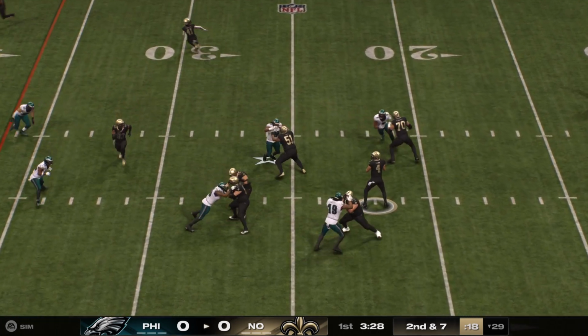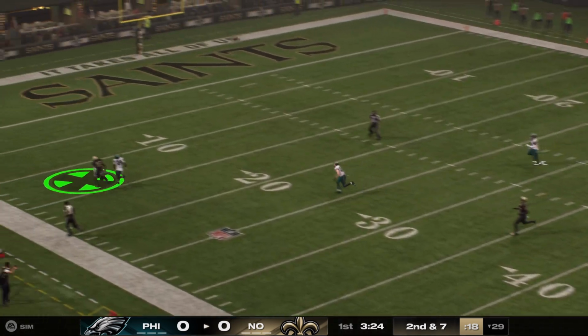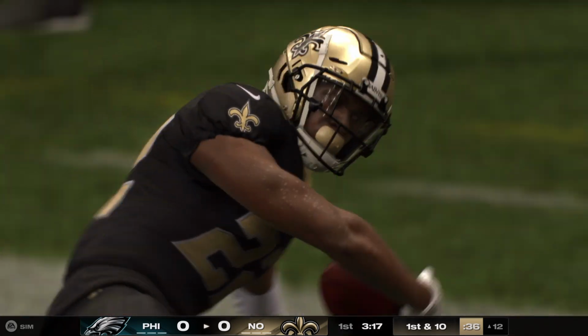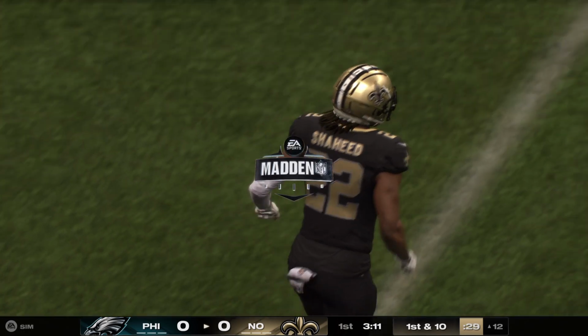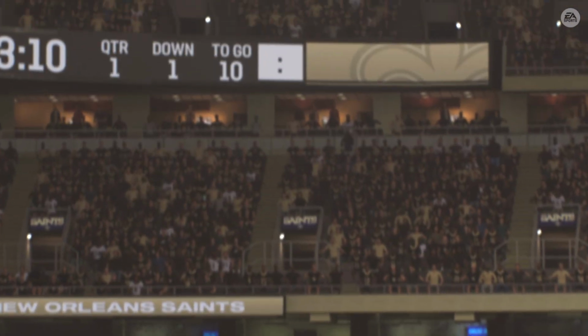Now Carr. He's going to loft one deep left side here. This is caught inside the 15. And he is taken down deep in Philadelphia territory. A big-time play there for New Orleans. 59 yards. I guess we got a good idea about what the game plan is for attacking this secondary.